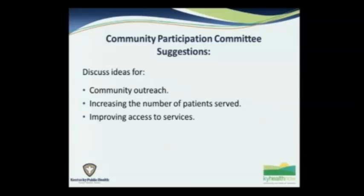So if you are meeting for community, the things that you can do are discuss ideas for community outreach, ideas for increasing the number of patients served, and ideas for improving access to service. And the list could go on and on and on. These are some basic things that you can do with a community piece, and that can be written up in the minutes and sent in.